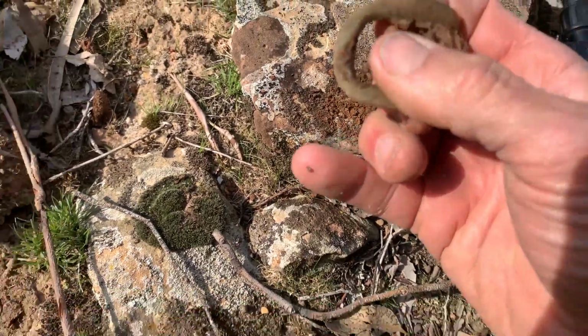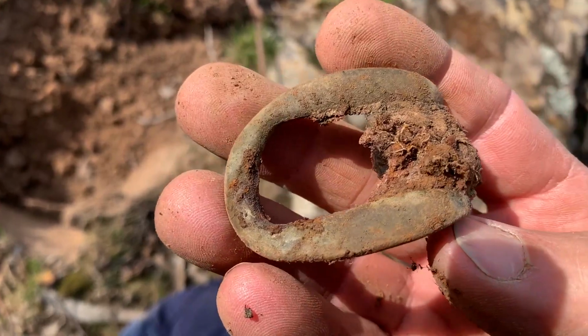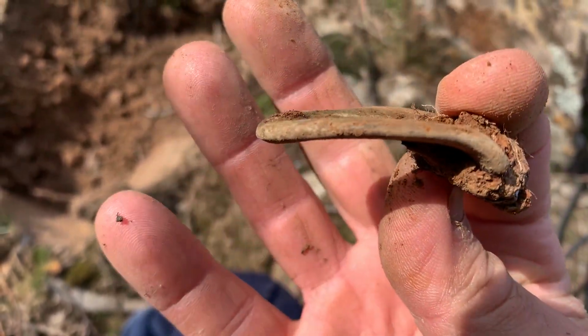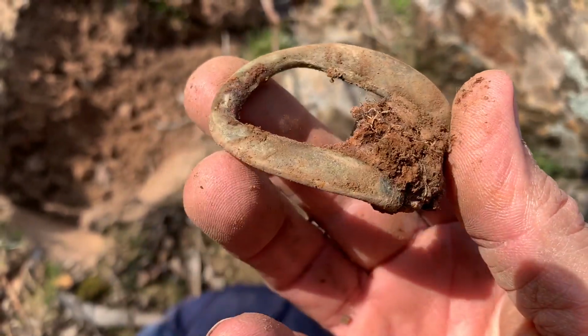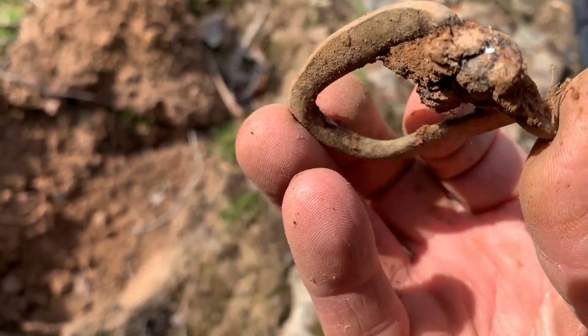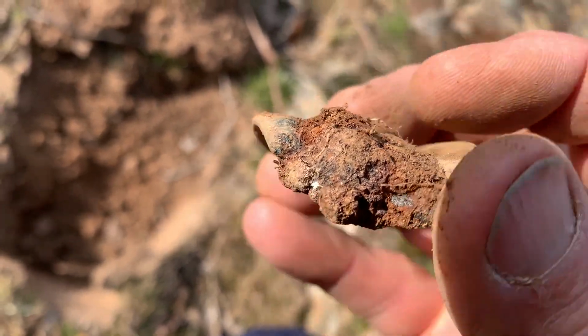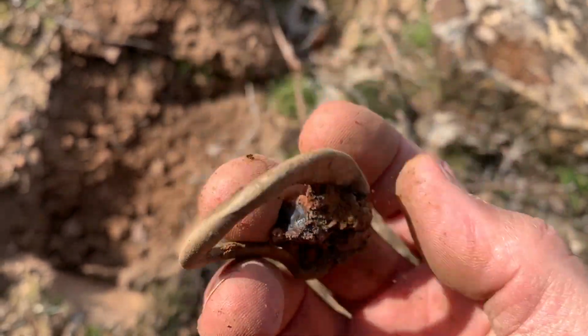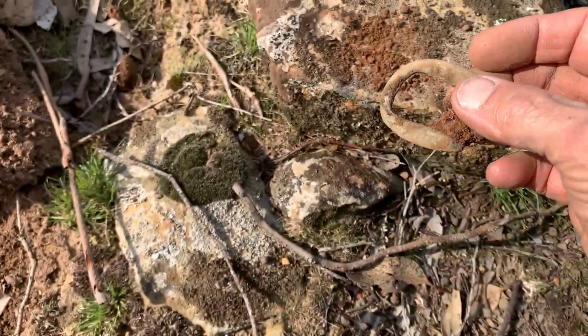There we go. That's an unusual shaped one. Wonder if something's trod on it or not. Looks a little bit deformed. Anyway, that was a cool find. We found it. Wonder what else is around.